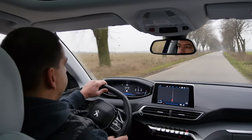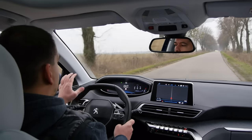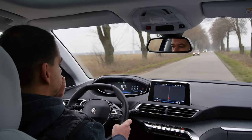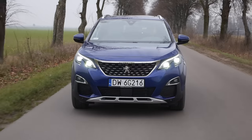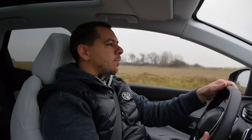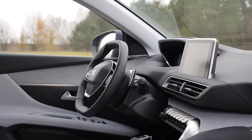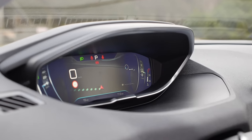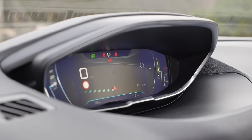How's the steering? Very precise, very direct, although it's also quite light. But small corrections and the car does what it's supposed to do. So great job, Peugeot. The driving position is good. The steering wheel is flattened on top and on the bottom. I suspect this might be Peugeot's response to customer complaints that the steering wheel actually obstructs some of the information on the dials.